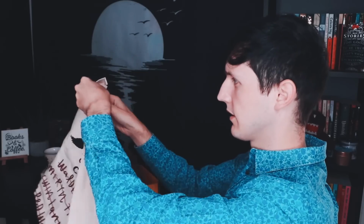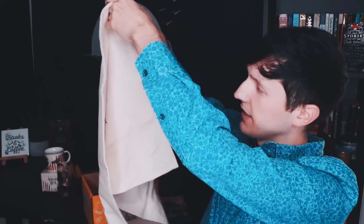Next up, I'm feeling this. It feels like a tote bag, potentially. Is it a tote bag? I don't know. Oh, it's really long. It's not a tote. It's definitely not a tote. It's upside down. What the heck is this?